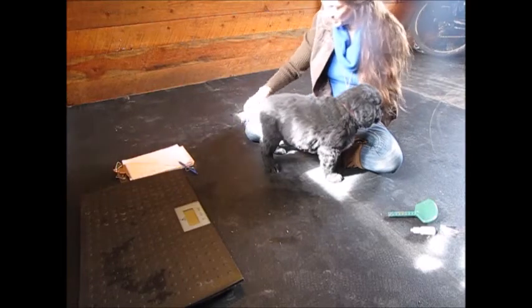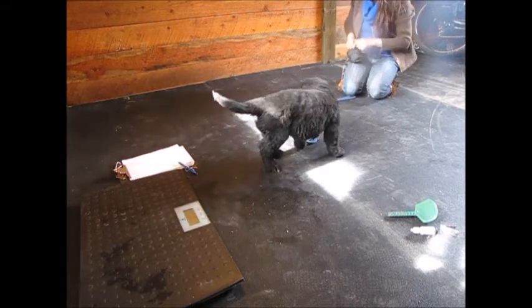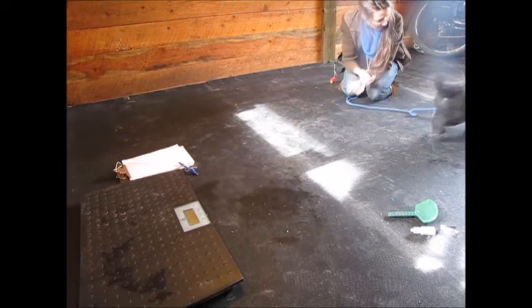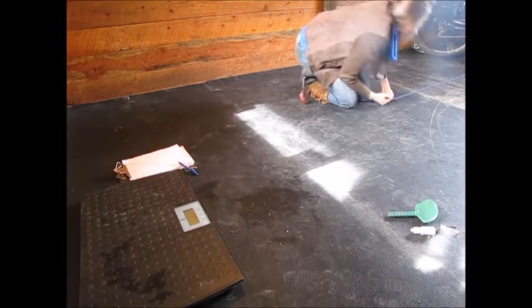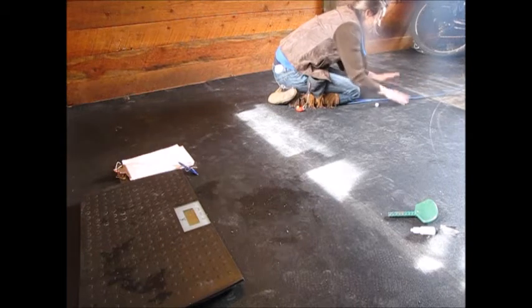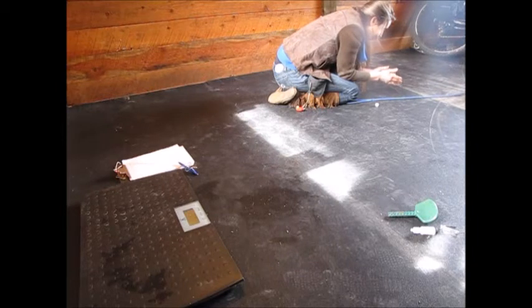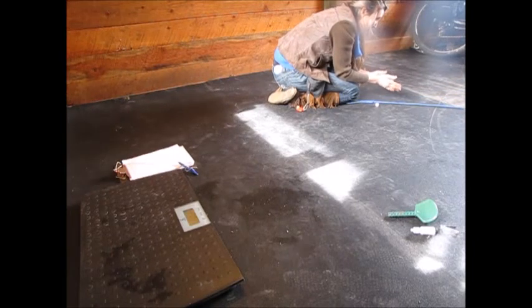Good pet. Good brush. Let's see how we go. Come, come, puppy. Come, come, Hank. He's checking out his area. I won't let him go too far on the leash. Hey, come, come. Puppy. Come on, Hank. Come on, boy. Come here. Come on, puppy. He's checking out that leash.